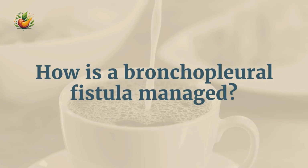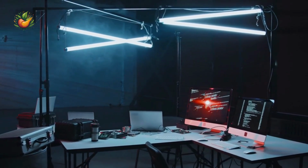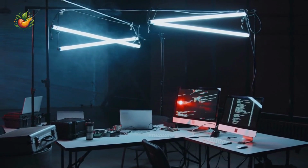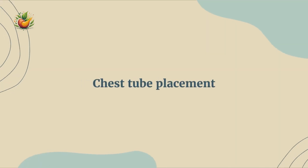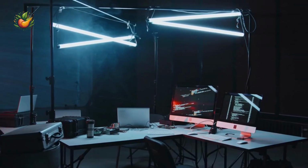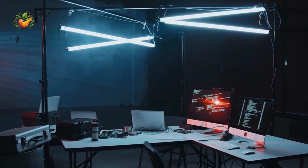Treatment: how is a bronchopleural fistula managed? Let's talk about treatment. The approach varies depending on the size of the fistula and how severe your symptoms are. There's no one-size-fits-all solution, but here are the most common treatment options. Chest tube placement: a chest tube may be inserted to drain any air or fluid trapped in the pleural space. This helps relieve pressure and lets the lungs expand properly again.